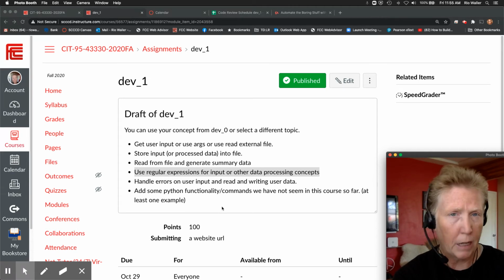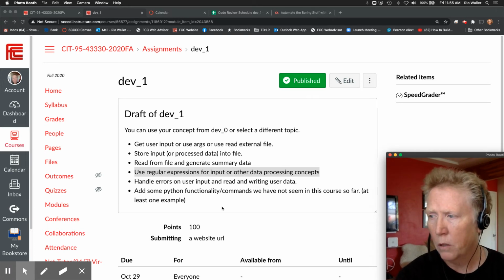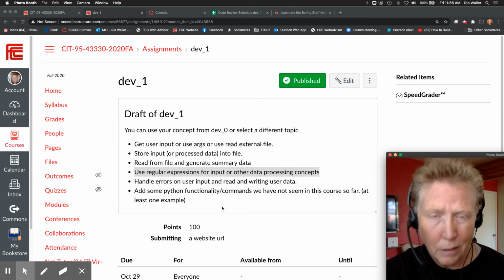Now that you've gone through the process of a dev, and now that I've laid out some general requirements, what would you add? The last item here is to add some Python functionality commands we have not seen in this course, and at least one example.